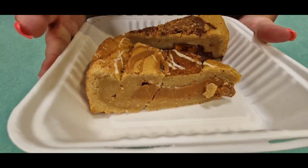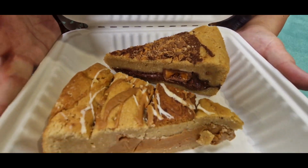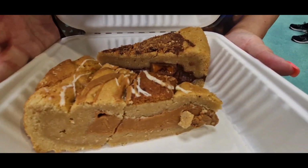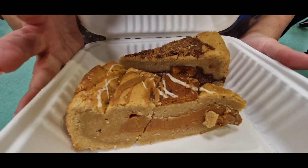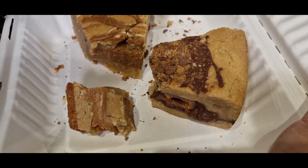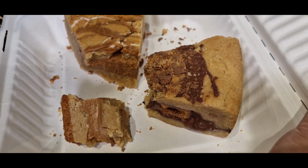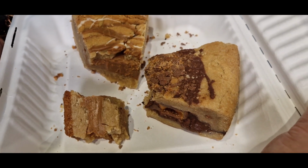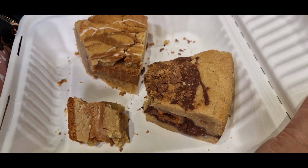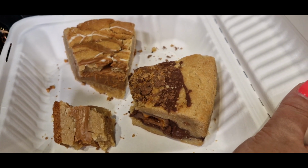Just purchased the Biscoff and the Crunchy. These are cookie pies, and I can't wait to tuck into one of those in a minute. So we've just had a few bites of these cookie pies, and they are absolutely amazing. Very rich, but taste absolutely delicious. I'm going to save that little bit for later.